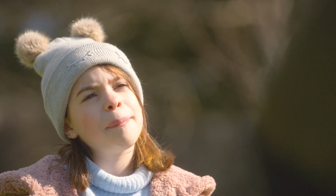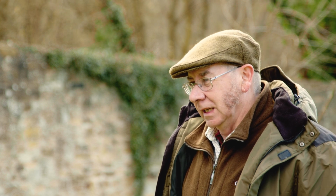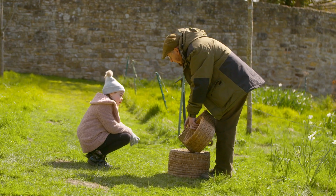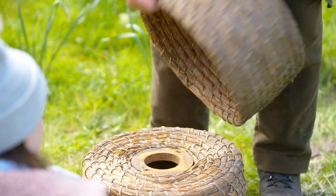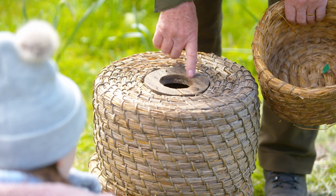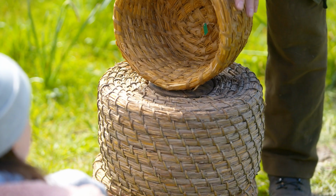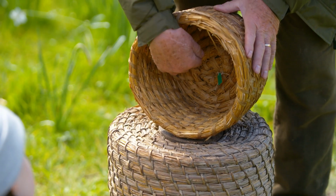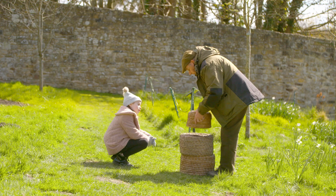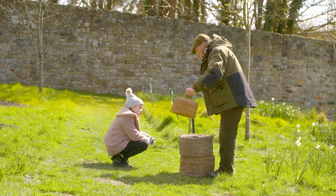What's a skep? A skep is a straw basket that they used to keep the bees in. They would get a swarm of bees and put it in there with the sticks across so that they could make all their brood and wax in there. They can put extra baskets on. It gradually gets bigger and bigger, and then the top one, they will have a mesh that the queen can't get through, but the workers can. And they will fill this one up with just the honey, not the larvae. So when you wanted the honey, you could take that away, put a new one on top to refill, and you got the honey to take away.